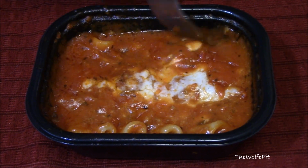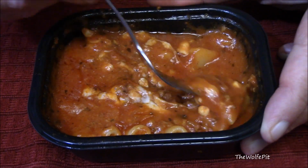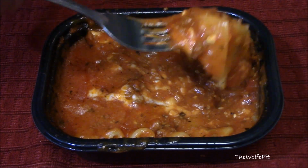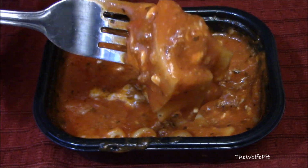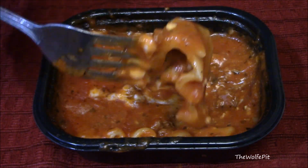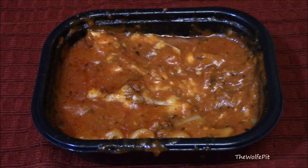And you can immediately smell the difference. This one smells really, really good. This one seems a little soupier than normal. But I've got to say, I've never had one of the Stouffer's this small. I usually get like the family size. So I don't know, maybe that's why it's soupier. Who knows? But the taste, it was just really good.